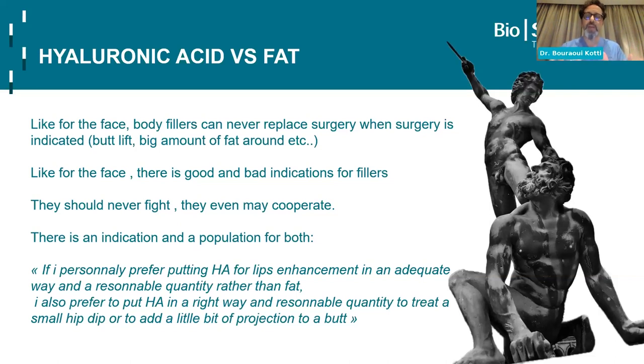There is an indication in the population for both, and sometimes the population can consume fat, it can consume hyaluronic acid. Personally, I prefer putting hyaluronic acid for lip enhancement, in an adequate way and a reasonable quantity, rather than fat. I don't put a lot of fat in the lips when I'm operating. I prefer hyaluronic acid. I also prefer to put hyaluronic acid in a light way, a reasonable quantity, to treat a small hip dip or to add a little projection.